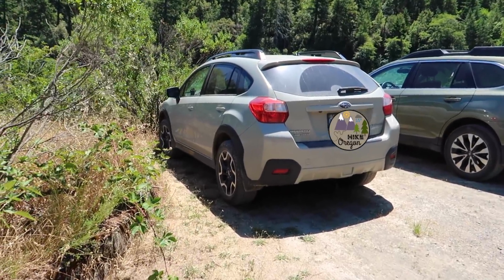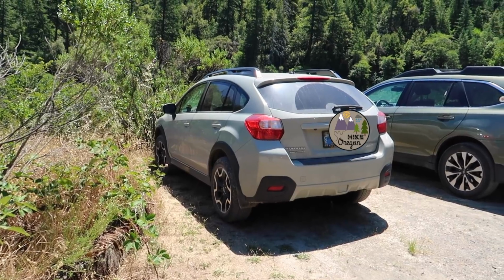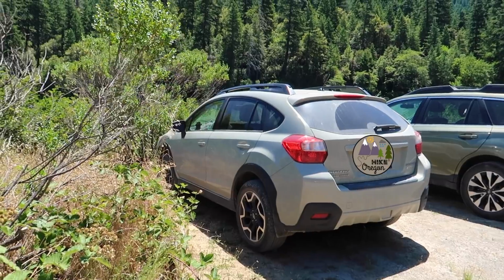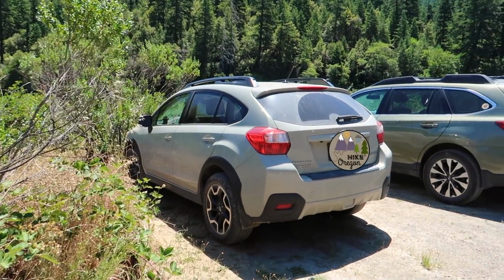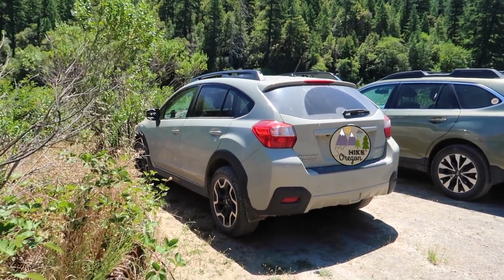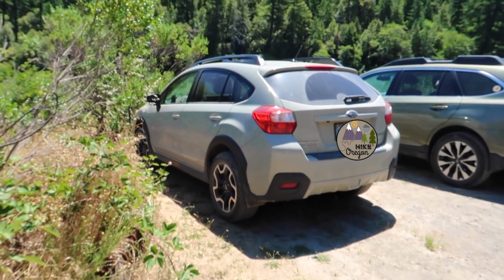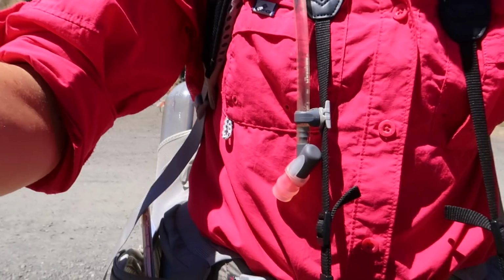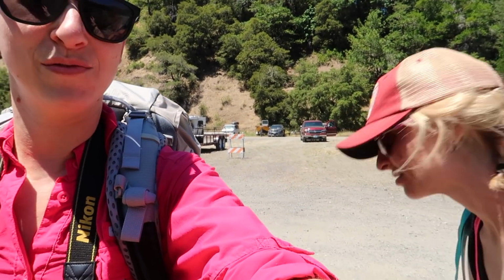And what do you know? There's my car, all happy and ready to go. That's so nice. They put my sweatshirt over the steering wheel so it wouldn't be scalding when I got in it. So nice of them. Anyway, that's my car. It's magically appeared. We paid a lot of money for that to happen. And we are done. Where's your face? We are done with the Rogue River Trail, RRT 2019 out.